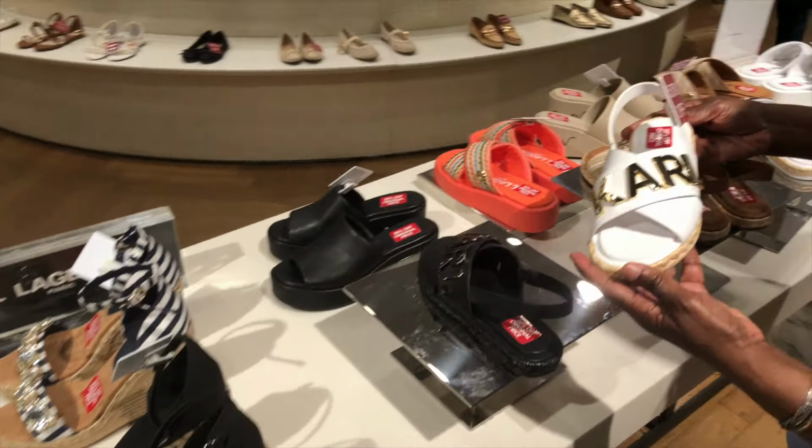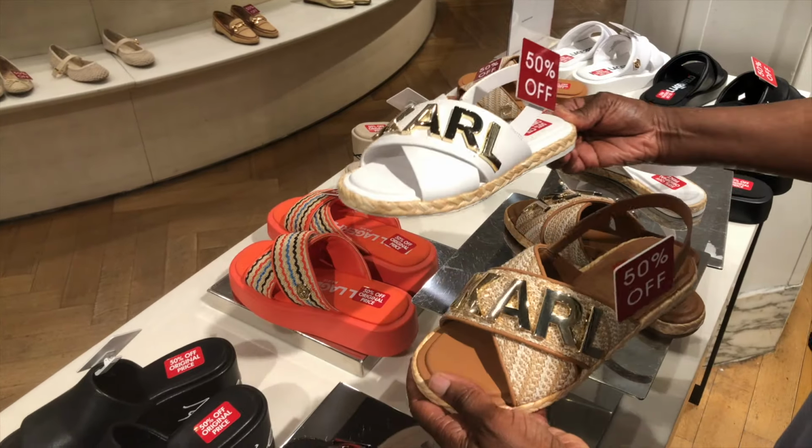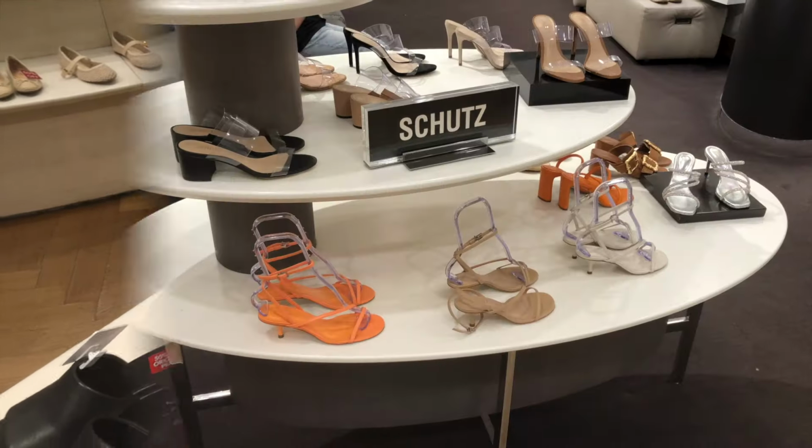Yeah, that's him. That's cute. Oh, those are really pretty. And they have it in that shade of brown as well. Yeah. This is cute.